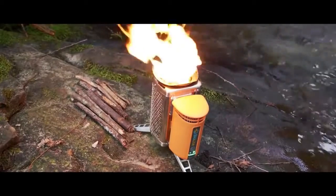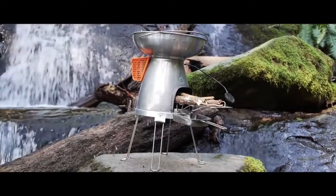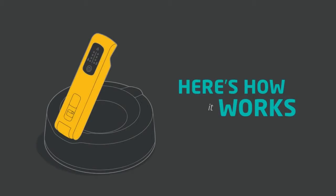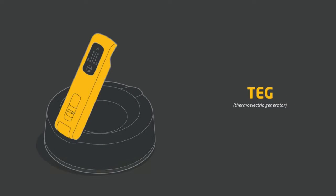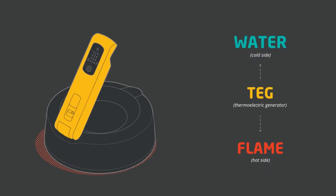The BioLite Kettle Charge features BioLite's core thermoelectric technology, but with a twist. Instead of the internal fan found in our BioLite Camp Stove and BioLite Base Camp, we're using the water you boil to convert heat into electricity. Here's how it all works. The TEG, located on the base of the Kettle Charge, works off of having a hot side and a cold side. The kettle, filled with water, serves as the cold side. The flame of your stove, the hot side.